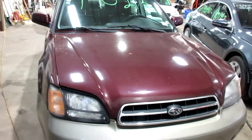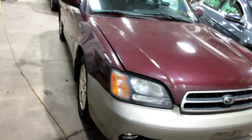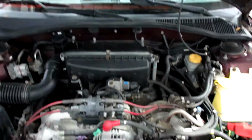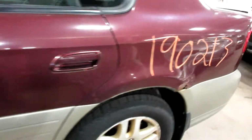Here we have stock number 190213. It is a 2000 Subaru Outback Legacy sedan with a 2.5 liter four-cylinder motor. This vehicle is all-wheel drive with an automatic transmission. There's some pretty nice parts for this vehicle here.